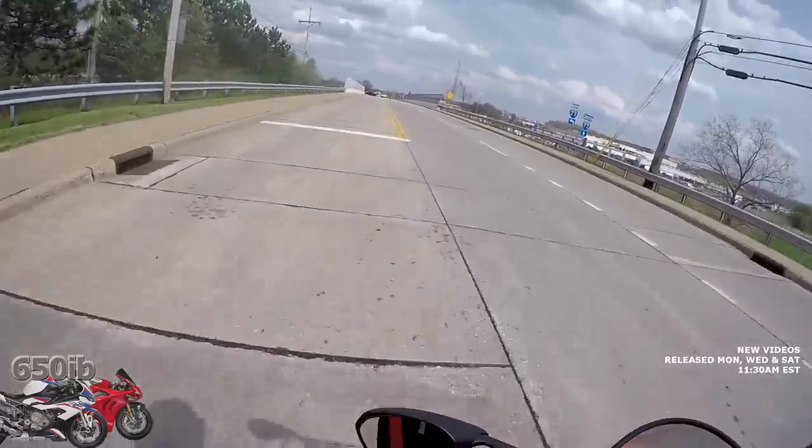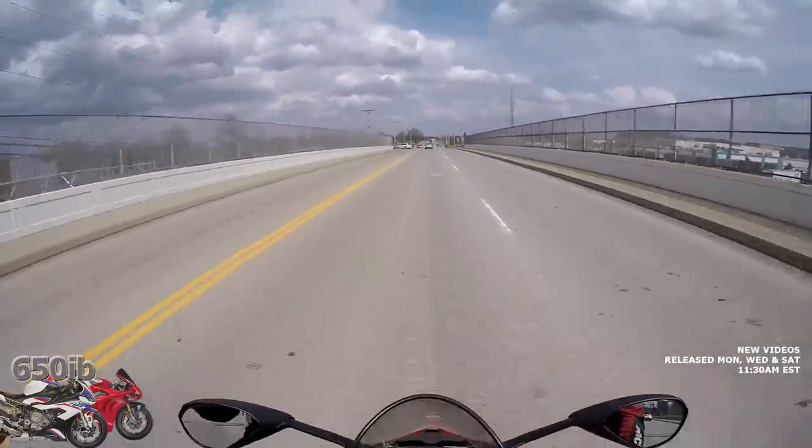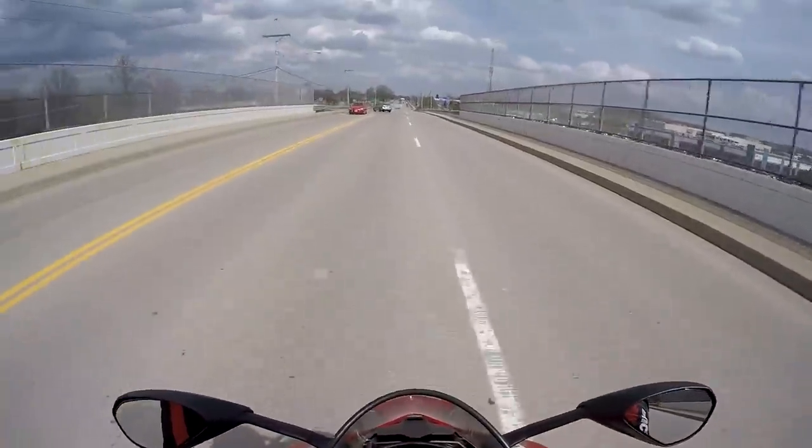So we got to see Chagrin Falls. We went downtown for a second. Couldn't fly the drone because there was an airport nearby. And now we're headed towards home.